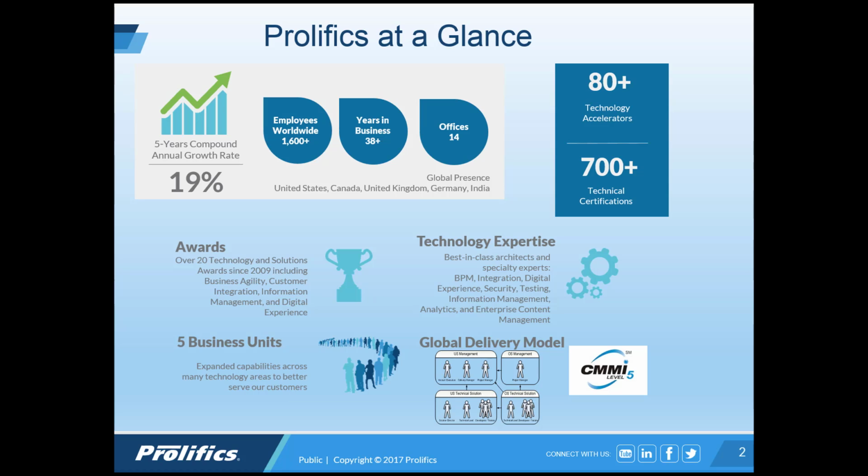We now have 5 key business units at Prolifics. We, of course, have our JAM Panther business unit going strong for more than 38 years now. We also have our IBM business unit focused on helping customers implement a wide variety of IBM solutions. We also have a testing group with more than 20 years' experience helping customers with QA, testing, and test automation. And we have a practice focused on Microsoft and open source technologies, as we recognize that our customers have very disparate vendor solutions and want to be able to implement, integrate, and support a variety of products. And finally, we now offer managed services for customers that want to outsource the maintenance of their business applications.